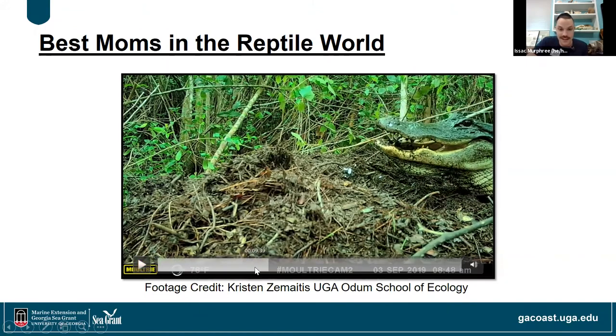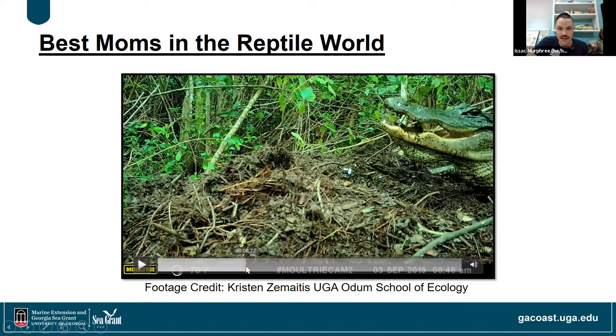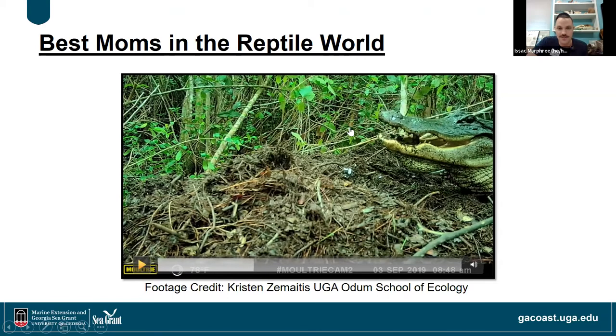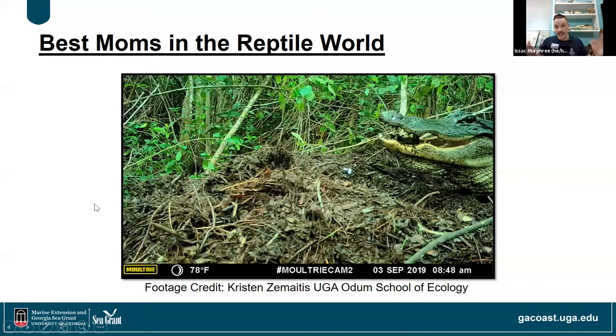So let me see if I can pause it. So not only does she have an egg in her mouth, but you can see the little thing moving right there. See a little baby alligator, and don't freak out, she's not gonna eat it. That's actually how they carry the babies to and from the nest.